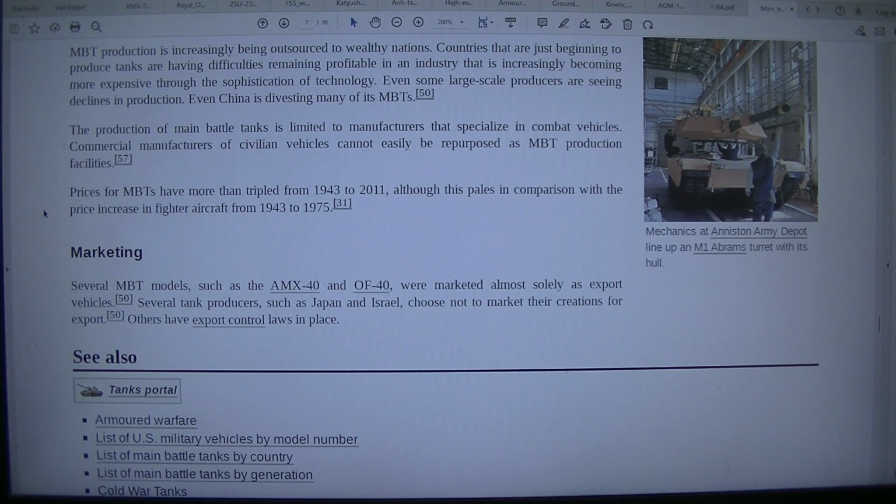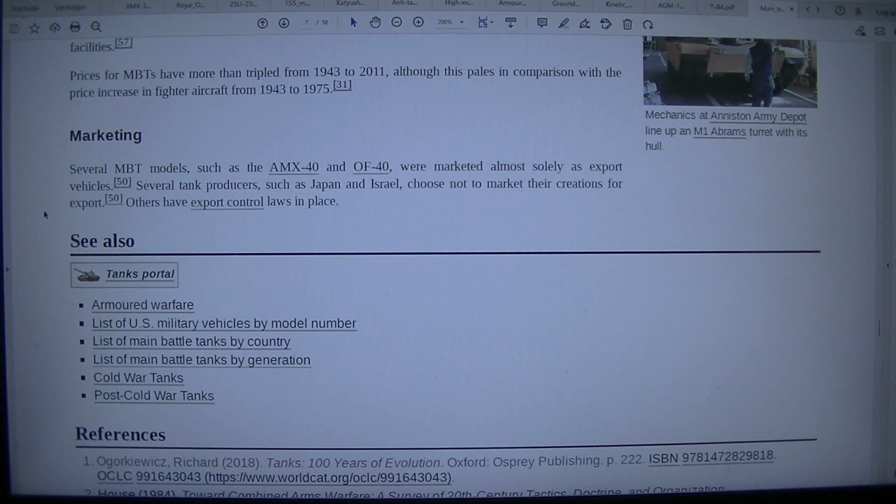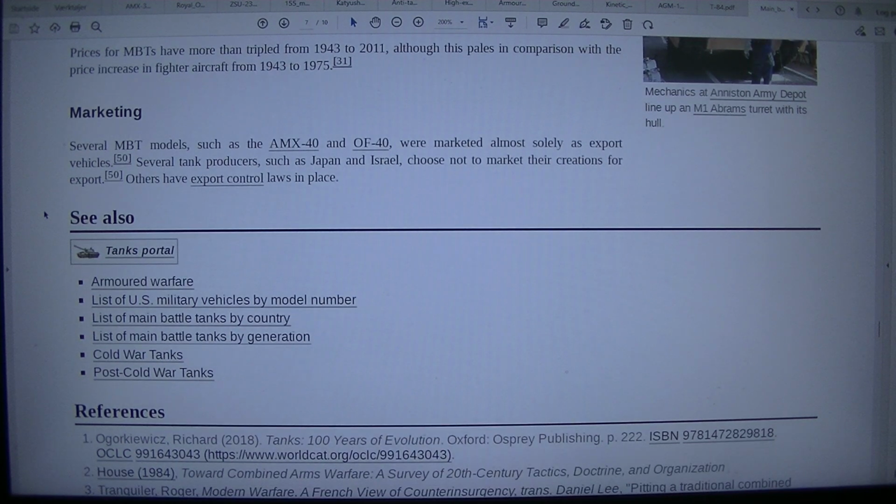50. The production of main battle tanks is limited to manufacturers that specialize in combat vehicles. Commercial manufacturers of civilian vehicles cannot easily be repurposed as MBT production facilities. 57. Prices for MBTs have more than tripled from 1943 to 2011, although this pales in comparison with the price increase in fighter aircraft from 1943 to 1975.